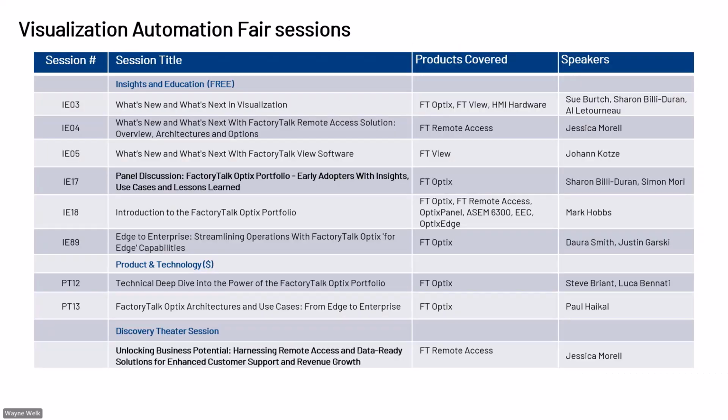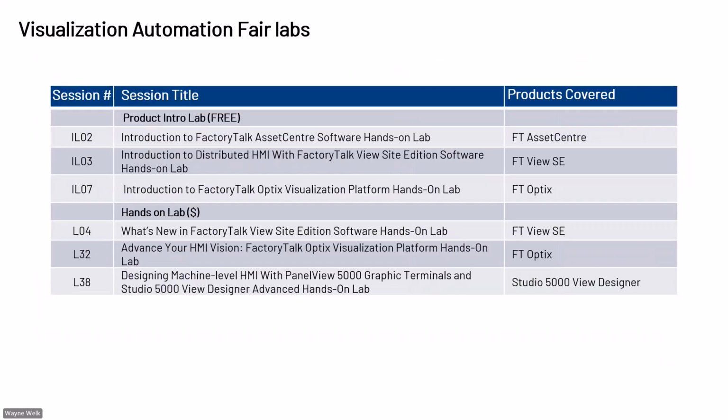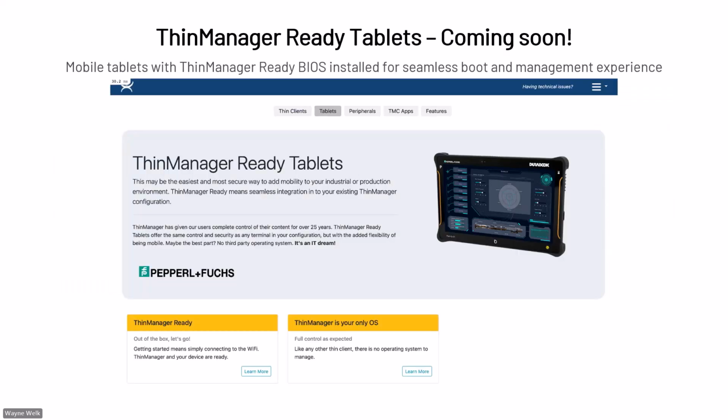All right. And just some of the sessions that we're going to be showing that will be held at Automation Fair. More labs. All right. Now the next slide.